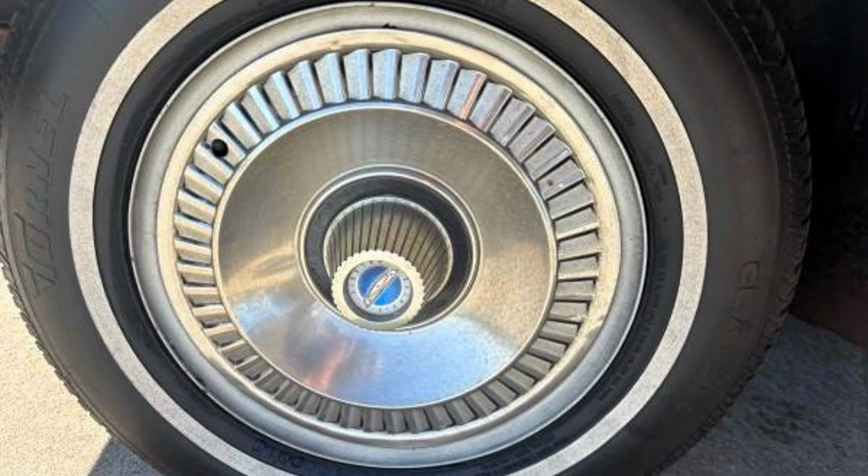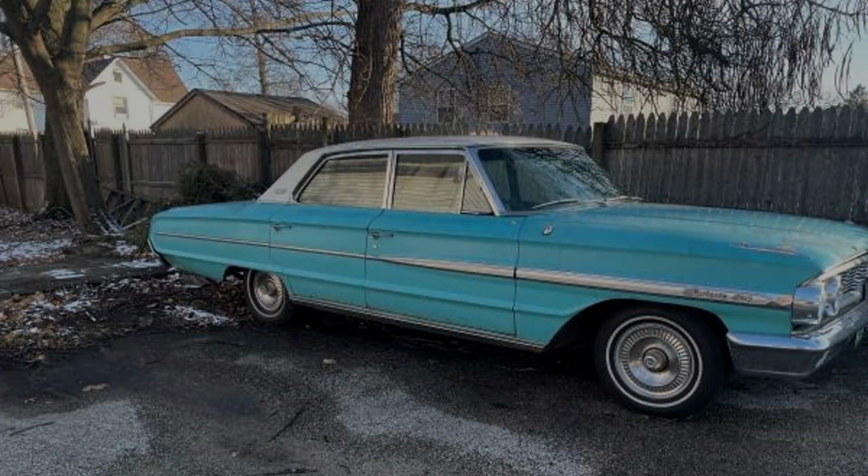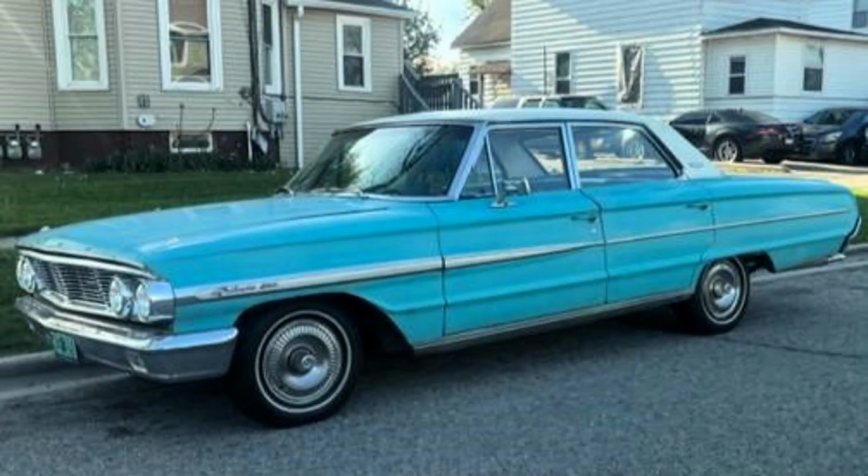The Holley carburetor and fresh tune-up make it drive strong. The interior is very clean, and the green paint is complemented by whitewall tires, a turnkey cruiser from Ford's golden era of big-body sedans.